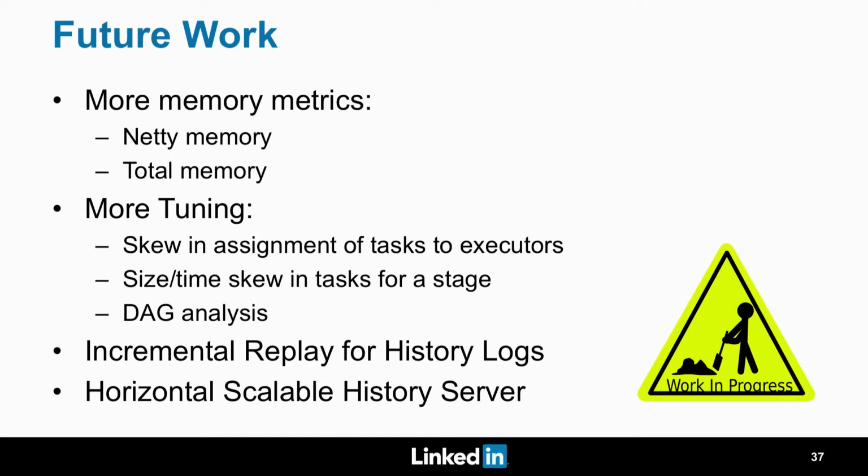We also plan to look into skew in how tasks are assigned to executors, and also skew in the amounts of data and time of tasks for a specific stage. We would like to do some analysis and be able to make recommendations to users to improve the performance of their Spark applications. We'd also like to investigate the information provided in the DAG to see if this could be used to provide useful information for users.